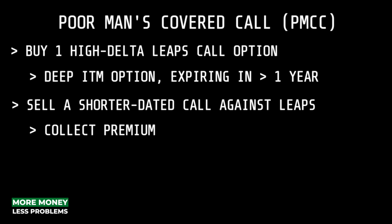This is compared to a normal covered call where you just buy 100 shares and then sell a call against those shares. So the goal of the poor man's covered call is basically to simulate a covered call trade but with a lot less capital. So for example, with the poor man's covered call that I set up on Apple, I bought a 75 delta LEAPS option that expires in June 2022, and to buy that option it cost me $3,590.